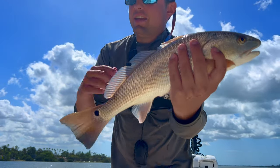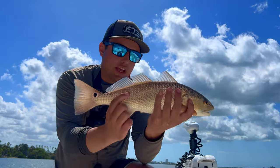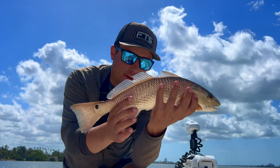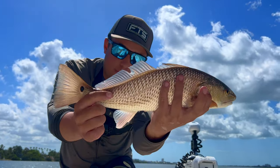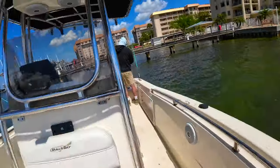Well, guys, as you see, wide open, beautiful redfish on this flat right next to this dock. And all we're doing is using the free line rig. You don't gotta get fancy this time of year. You really don't have to get fancy in general catching redfish in Florida, but we need to get bigger, so let's keep grinding.